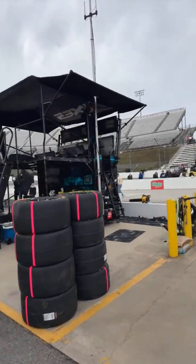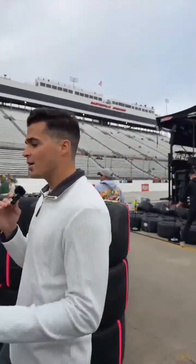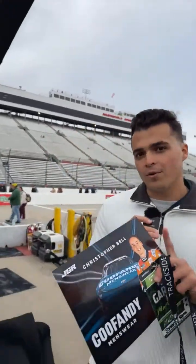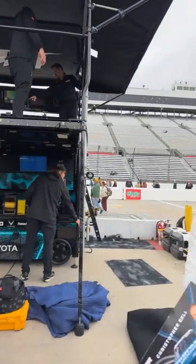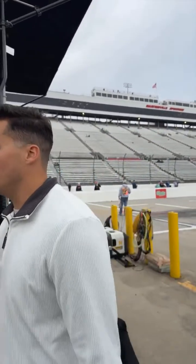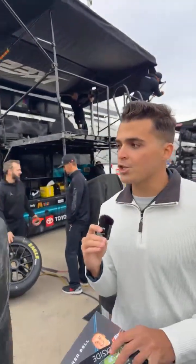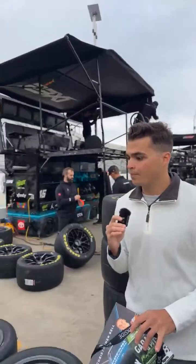This is Tyler Reddick. Remember how, if I'm not mistaken, Christopher Bell won at Homestead in 2023? Tyler Reddick, last lap pass into turns 3 and 4 to win at Homestead Miami Speedway last year. He is not in the playoffs anymore. He was bumped out in the previous round, but looking to see if he can possibly end with a strong note and Toyota. So let's talk Toyota for a little bit more.